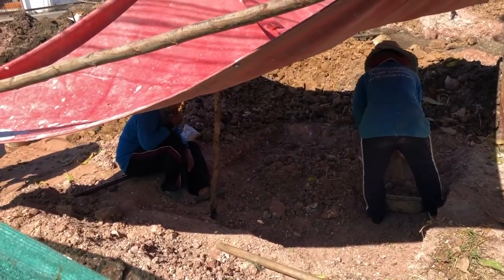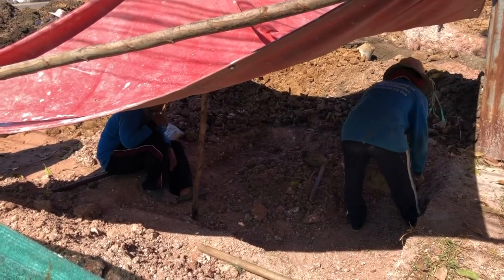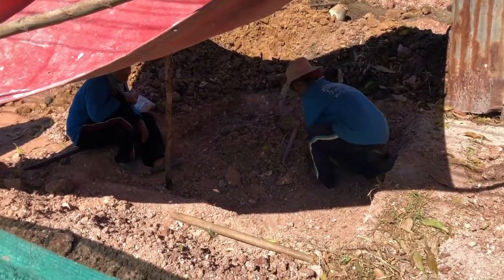She's just starting the last row of holes here. This is a little barefoot lady. She's in the shade.